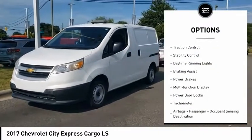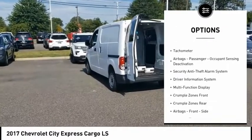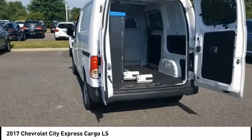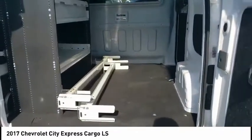Power windows with safety reverse, traction control, stability control, daytime running lights, braking assist, power brakes, multifunction display, power door locks, tachometer, airbags, passenger occupant sensing deactivation.